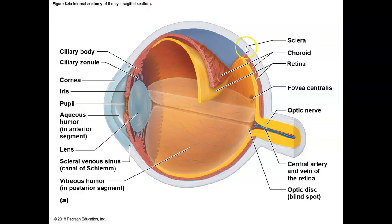And so here you can see the outermost region is called the sclera. On the anterior aspect, that outermost region is called the cornea. So the sclera and the cornea make up that fibrous tunic. This is composed of dense regular connective tissue. It's a highly avascular tissue, and it's mainly protective in function.